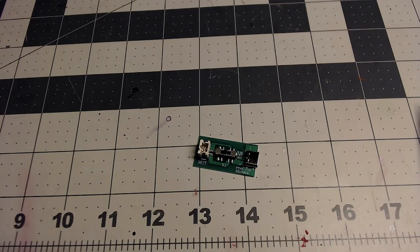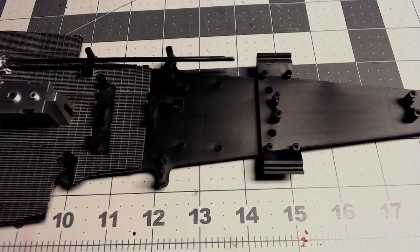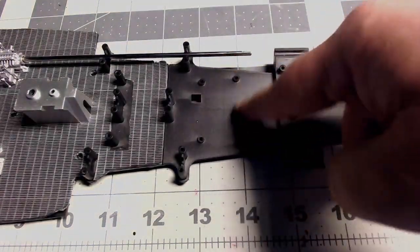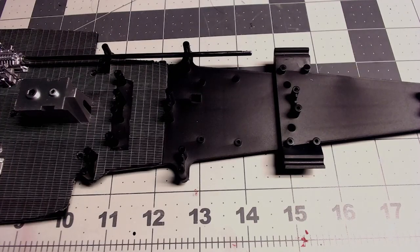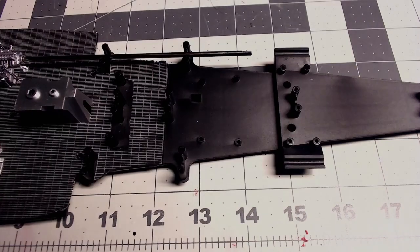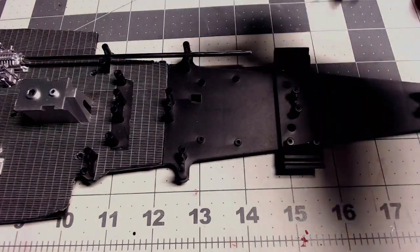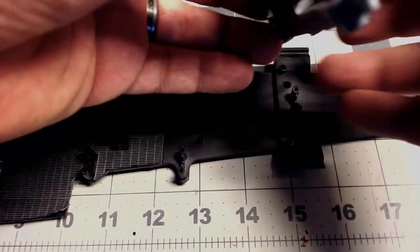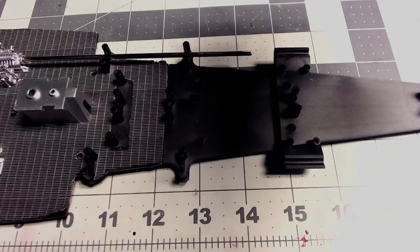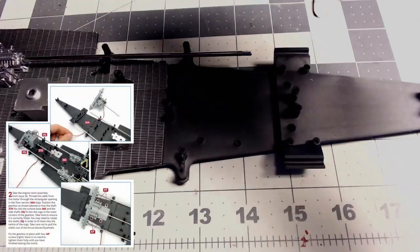So before we do that, though, we need to get our engine room. So here's our engine room, and we're going to be working in this area here. They want us to attach our motor to the engine room floor, and they want us to run the wire through this hole here.